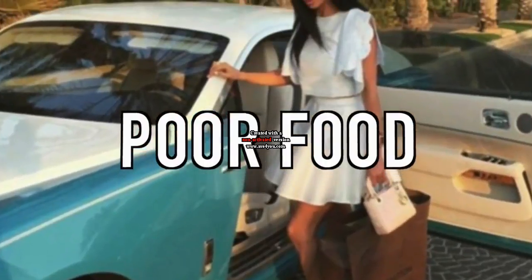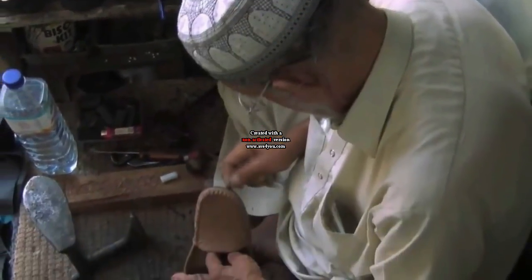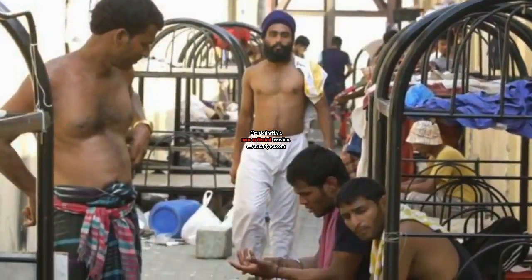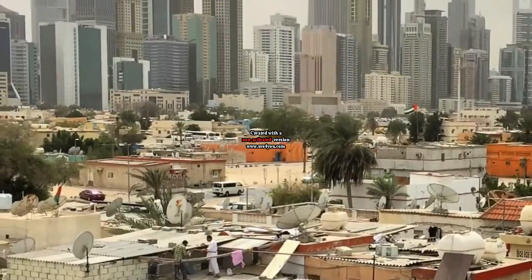So to people on the outside, Dubai may seem like a country just for the rich. But believe it or not, there's a huge amount of poor people in Dubai as well. These are usually construction workers who are immigrants to the country. But Dubai has some pretty nice things for these poor people.